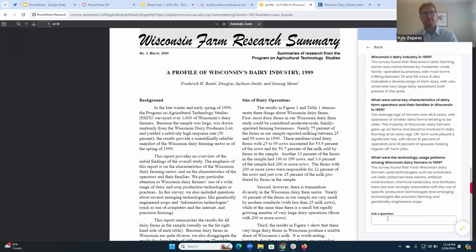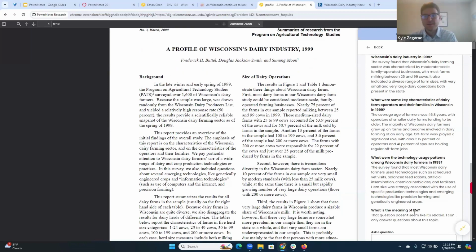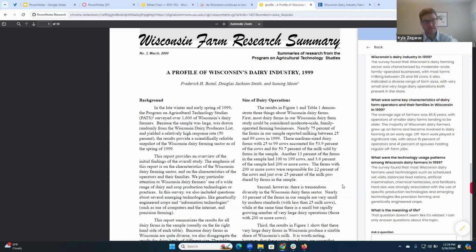Like most AI tools, if you ask it a question, it will provide an answer. But here, if I say something silly like, what is the meaning of life? Since I'm not reading a paper on philosophy, it lets me know that's not related, and you can only answer questions about this topic. So it allows you to query the article that you're reading to really extract the key pieces of information you're looking for.